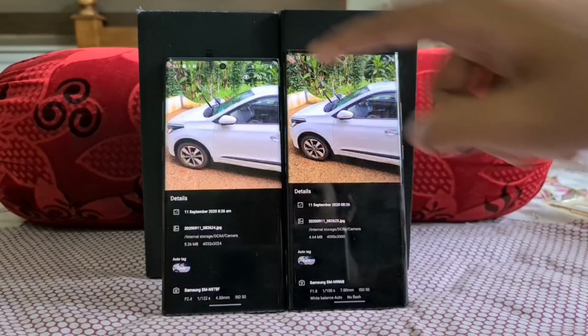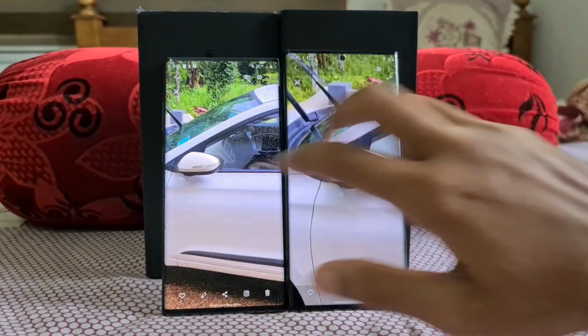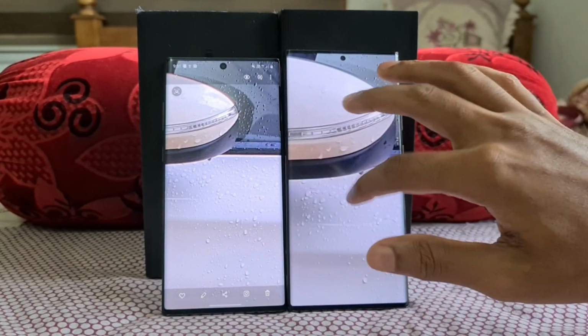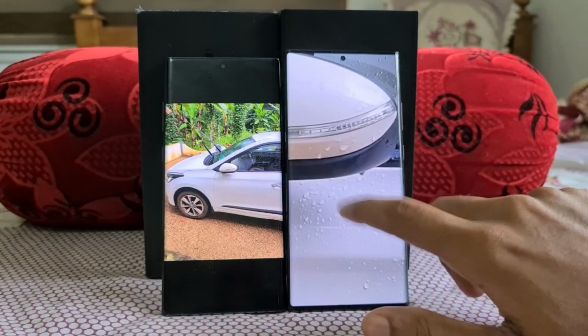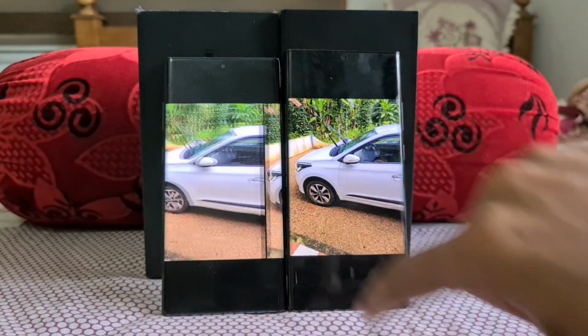Now another one which is taken in normal mode on both, and you can see, so exactly the same images on both. We can't tell any really big difference between both. So in normal 12 MP mode, the Galaxy Note 20 Ultra and the Galaxy Note 10 Plus are exactly the same. Now let me switch to 108 MP mode.